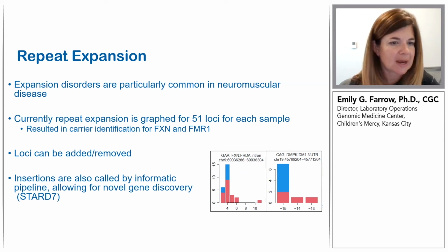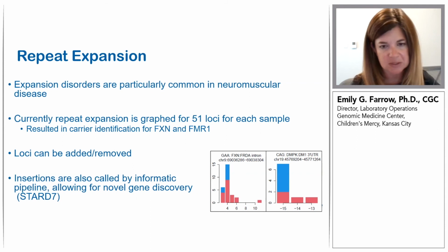Nicely, loci can be added and removed to the tool as the literature may report new expansions or as we've discovered novel expansions. And it's important to remember that the tandem genotyping tool gives us a quick way to screen for expansions, but the insertions are also called by the informatic pipeline, which has also allowed for the novel gene discovery of an expansion for a family we previously presented on, STAR-D7.